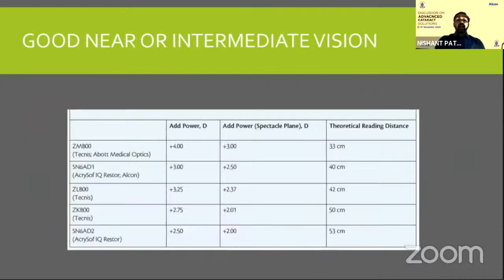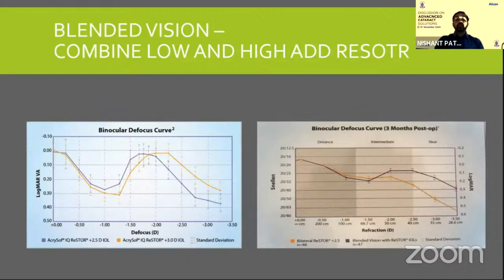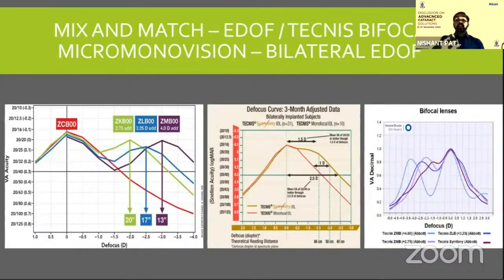So we had either one option giving good intermediate vision or another option giving good near vision. We tried to do our best by doing blended vision where we combined a high-end and a low-end multifocal. Or what we did was we implanted EDOF in one eye and a conventional bifocal lens in the other eye, or a bilateral EDOF with a micro monovision. In all these conditions, if you look at monocular vision, there was a gap either in the near vision or intermediate vision, which was still persisting.